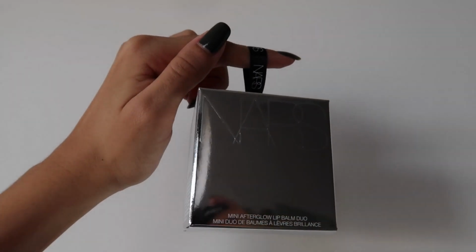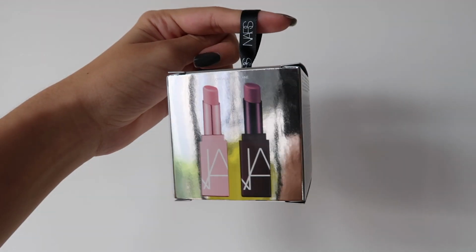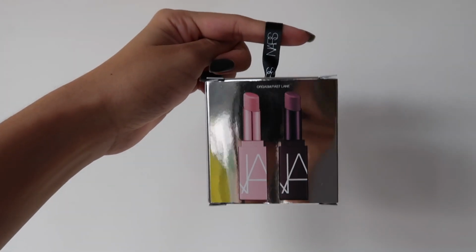Now I'm moving on to the lip products. They're all also from the holiday collection. So guys, I have this, which is the Orgasm / Fast Lane. Oh wait, those are the colors. Okay, this is the mini Afterglow Lip Balm Duo in this shiny box, which is actually like an ornament that you can hang on a tree. But there is no surprise because what's inside is what's on the box, but that's fine.